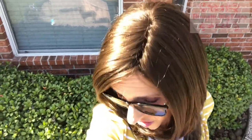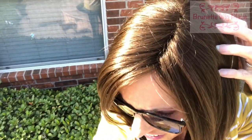So, you know, it does bring out that kind of golden brown in it when you get it in the sun. Really, really pretty. I just love it. It's just a gorgeous, gorgeous wig. You can see what I'm talking about out here in the natural light, what I'm saying about that part being kind of tight.